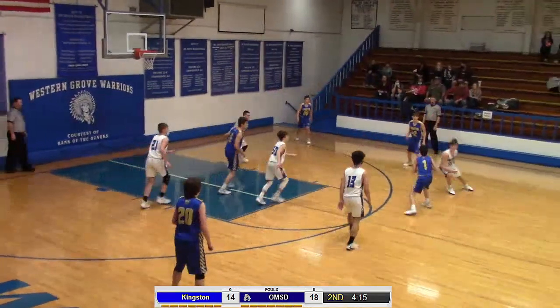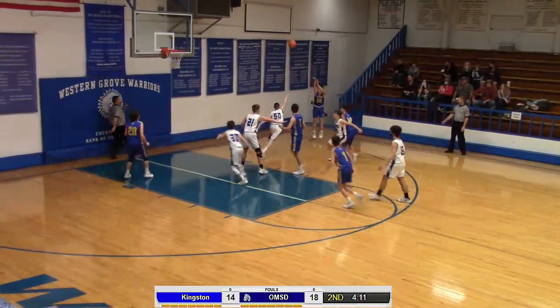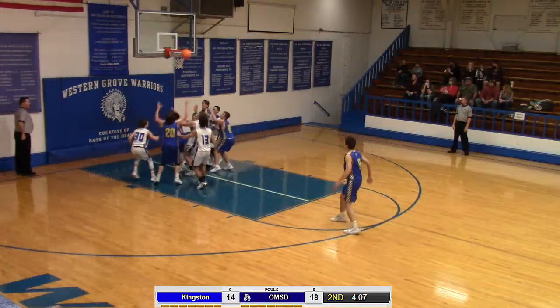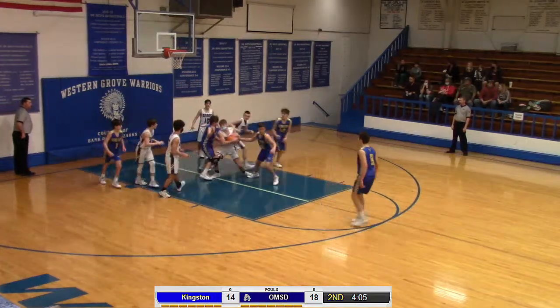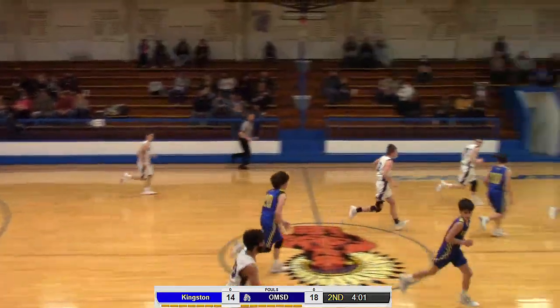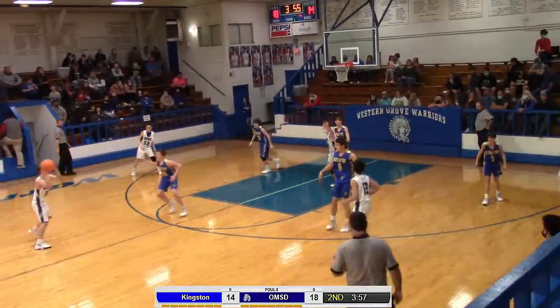Clemens with it, gets it across to Clark. Humphrey gets it over to Woods. Woods takes the 3, rebounded by Clemens, missed, and then rebounded by Wiseman. Wiseman gets it to Fields. Fields coming down the floor with it right now.